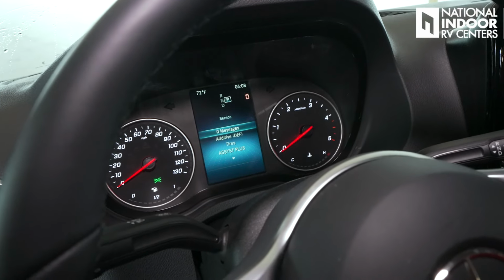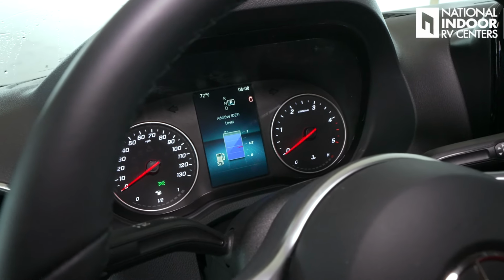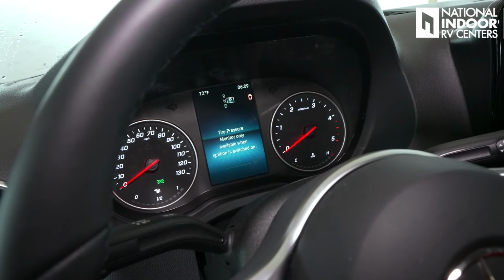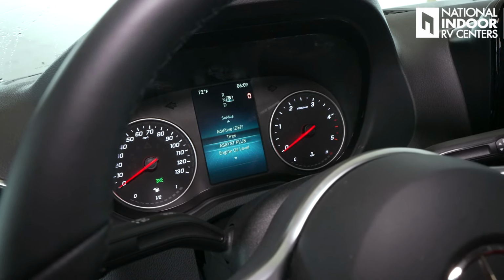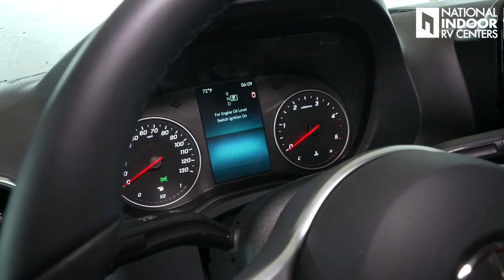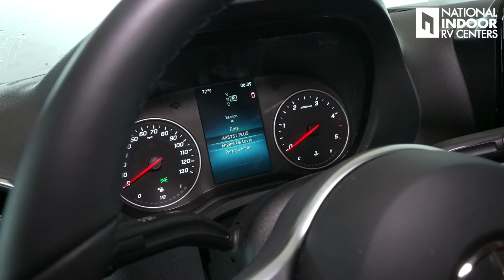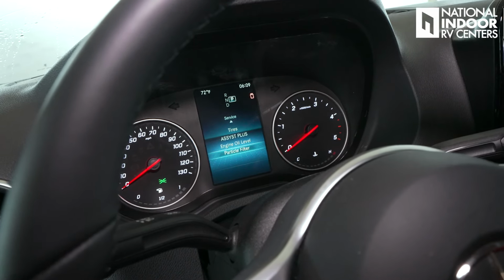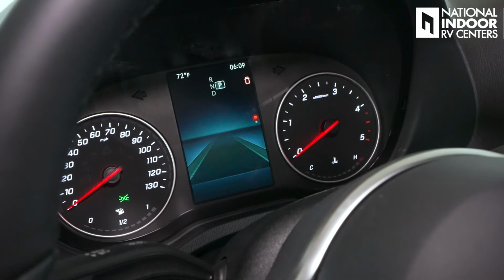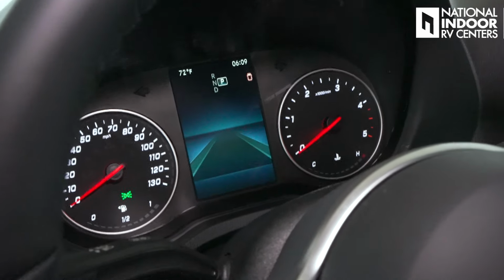So we can see our DEF level, tires, Assist Plus, it's letting us know when we need service, engine oil level. Again, the van needs to be on to get the accurate reading, and the particle filter. Then we have our drive assist. This is going to be our safety features while we're driving, and I'll show those more when we're over on the main screen.